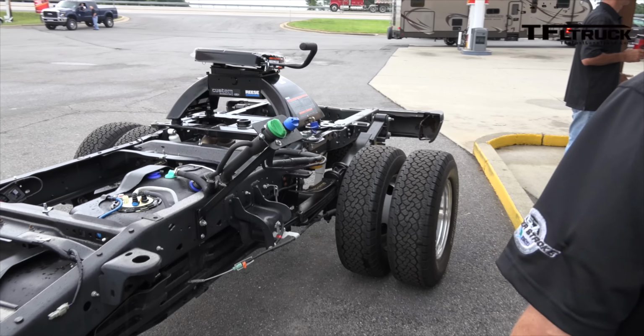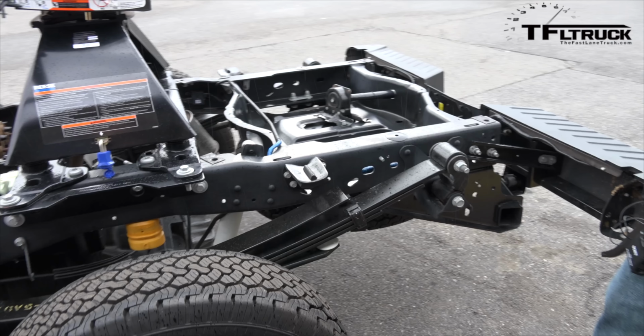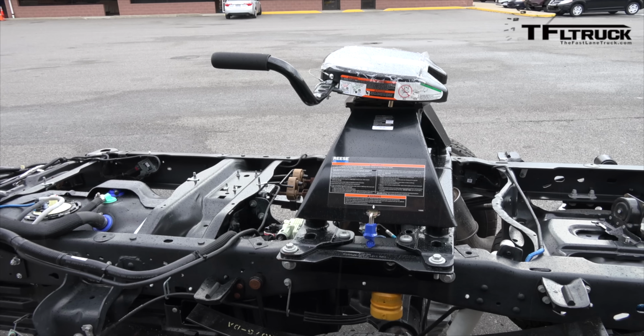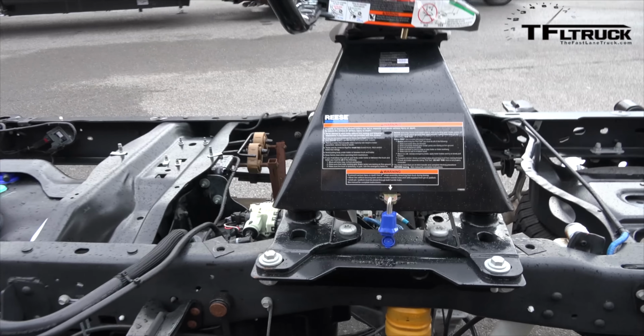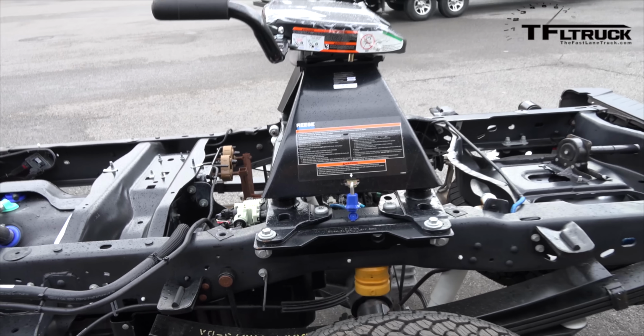So here's the leaf spring kit back here. It's pretty standard as far as what you've seen on a 450 before, but it's just more capable of handling much more payload, and we now have this. You can get this built right at the factory, and order it up on your truck to have this integrated fifth wheel assembly built right into the bed of your truck. Yeah, it's a mini gooseneck. It's pretty cool.